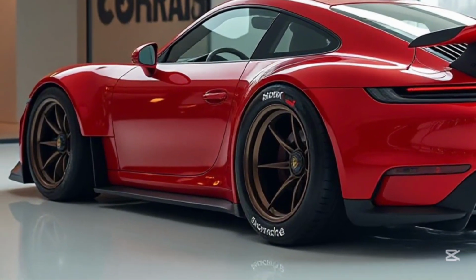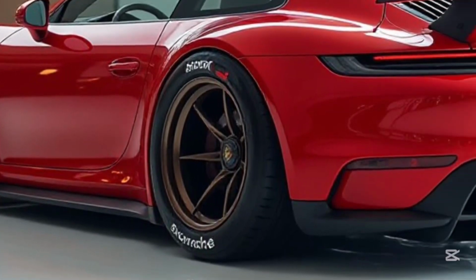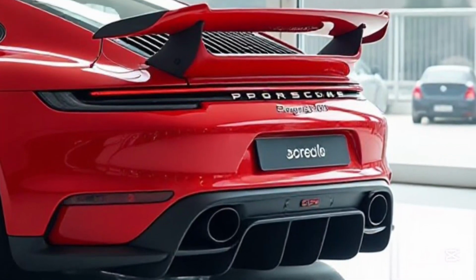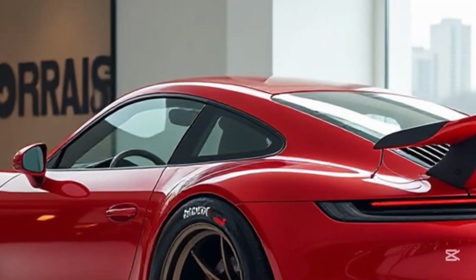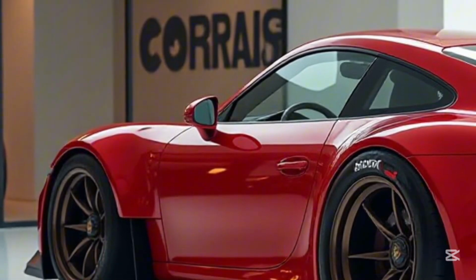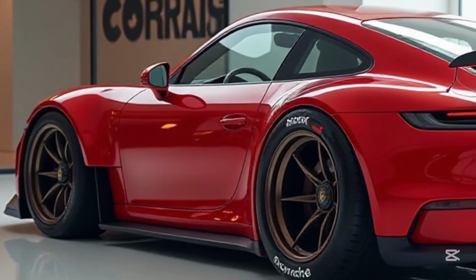As we wrap up our exploration of the 2025 Porsche 912, it's clear that this model successfully bridges the gap between heritage and innovation. Its captivating design, refined interior, spirited performance, and advanced technology make it a standout in the sports car segment. Whether you're drawn to its nostalgic charm or its modern capabilities, the 912 offers a driving experience that is truly special.